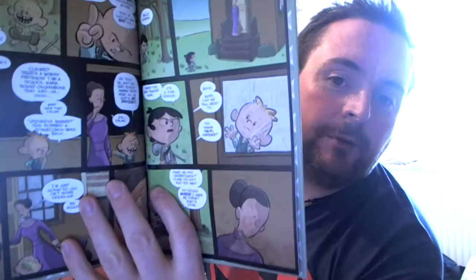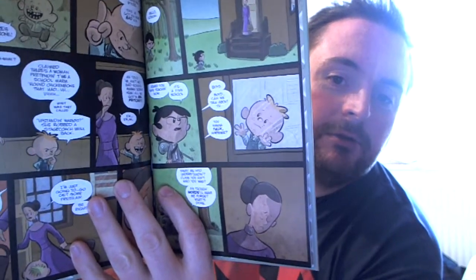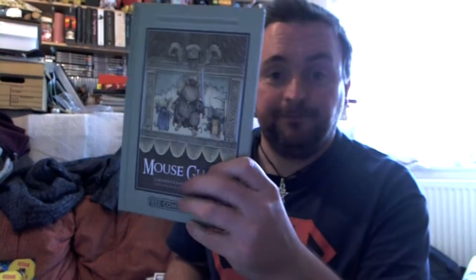That looks like Labyrinth to me. The one that had David Bowie in with a really bad wig, and the one that was in the Incredible Hulk movie, whose name escapes me at this moment in time. So there you go. And from a comic that I don't know what it is yet, but the artwork looks pretty cool, pretty funny. So yeah, that was that one.